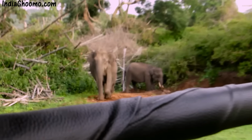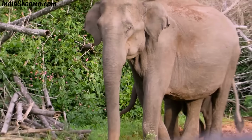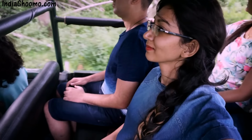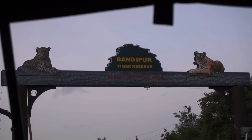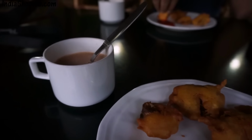Watching wildlife in their natural habitat is always a treat. We would have loved to be able to spot more animals, but nevertheless, it was a pleasant and at the same time thrilling experience. At 6:30 p.m. we were back at the lodge and had tea and snacks at the Pugmark restaurant.